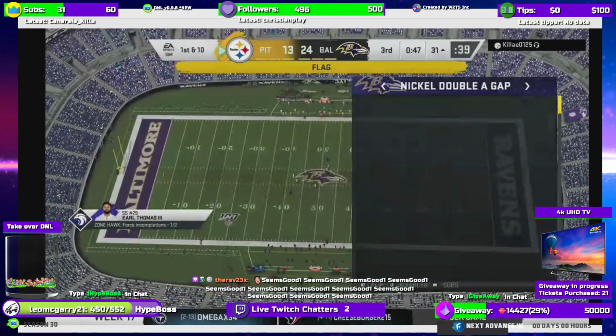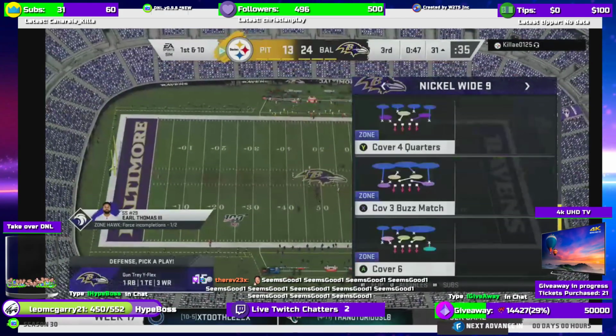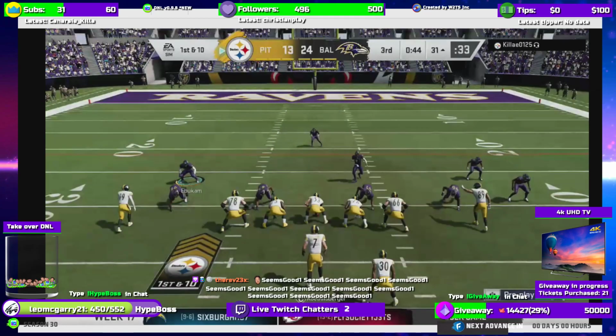And he'll be brought down somewhat awkwardly here, and a late flag as well. I think this one's going to be a face mask. After the penalty, a fresh set of downs. It's 1st and 10.